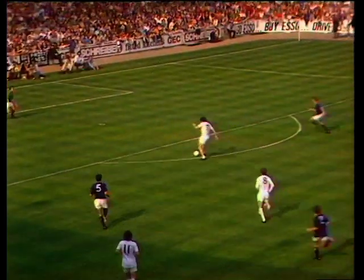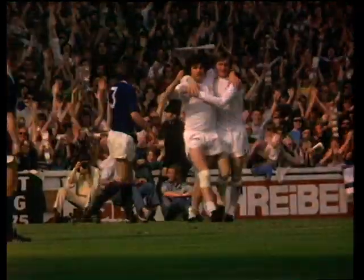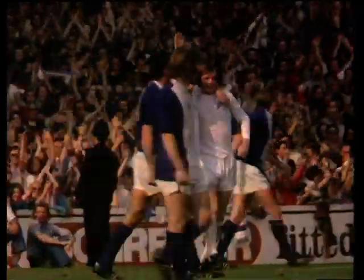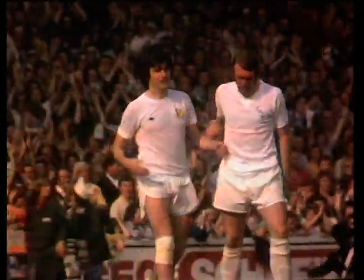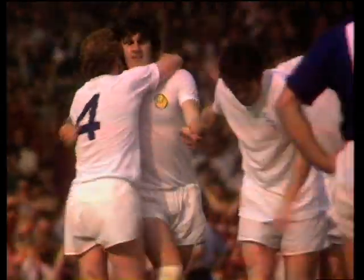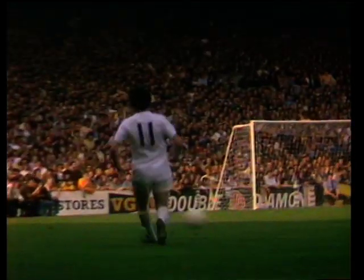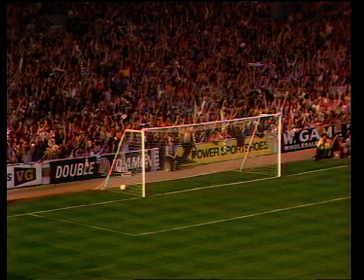Lorimer is onside for his hat-trick, is it? Yes! A straightforward 1-2-3 hat-trick for Peter Lorimer, made by Gray. It all began with a slip by the Birmingham defence on the halfway line, which let Gray through. There was no cover. Lorimer stayed onside and put it past Cooper. So a hat-trick for Peter Lorimer.